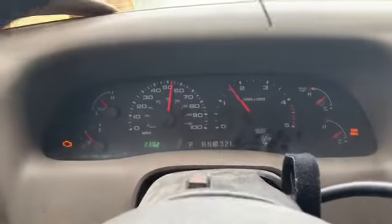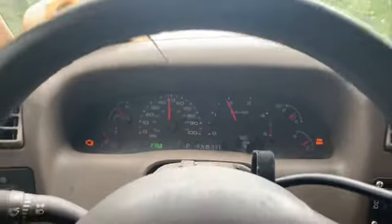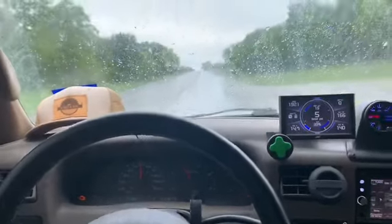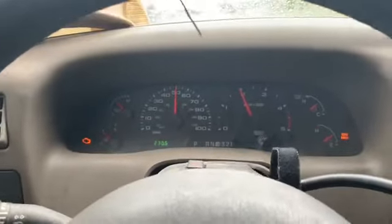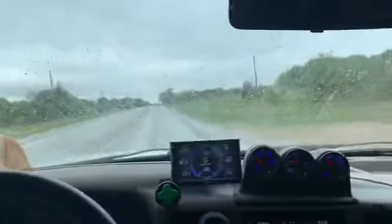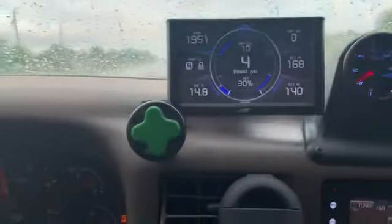Watch it downshift. 5th gear. That right there is probably my second favorite thing about this transmission, is the downshifting. The first thing would obviously be the locking the torque converter in 1st gear. But even when it downshifts, the torque converter stays locked. So it's seriously like you're driving a manual transmission with no clutch. It's pretty awesome. As you can see, the trans temp stays cool.